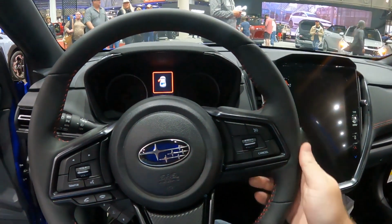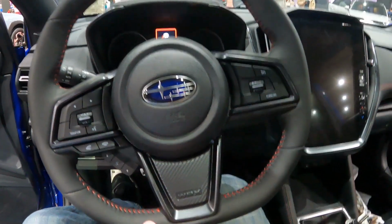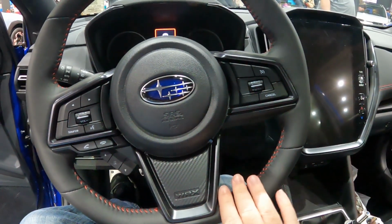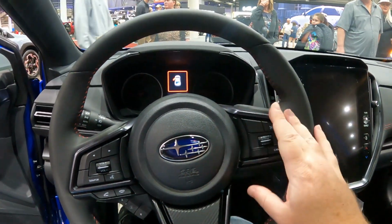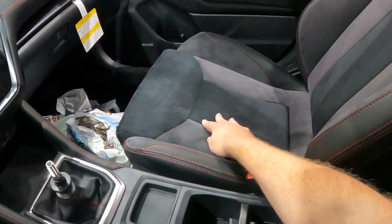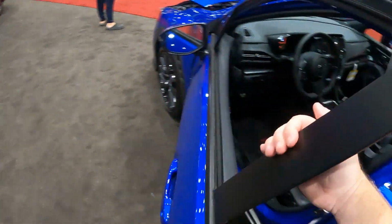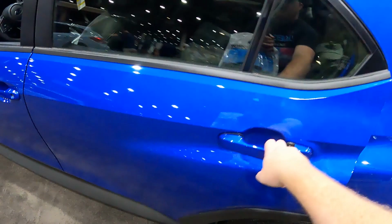I like the steering wheel. I like the octagonal shape, if you can call it that, how it's got the geometric design to it with the flat bottom along the bottom of the wheel. But overall, it's actually a pretty comfy car. I like the microfiber or Alcantara type material here in the middle. So from a driver's perspective, it's actually not too bad.